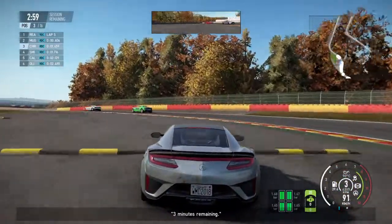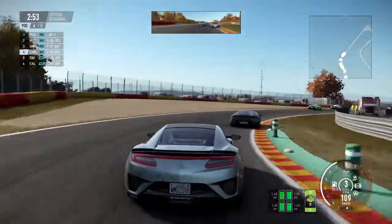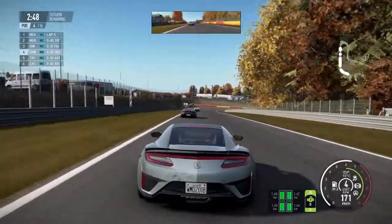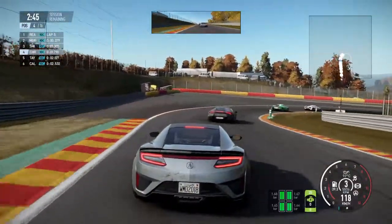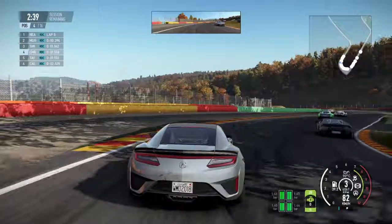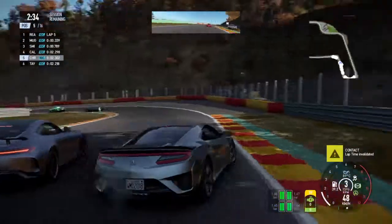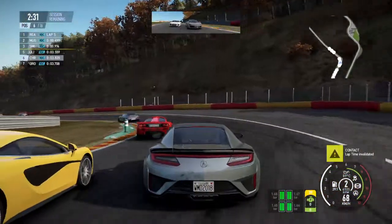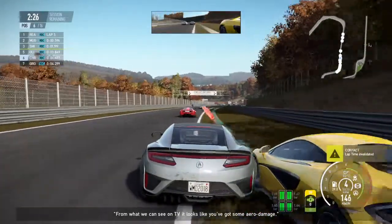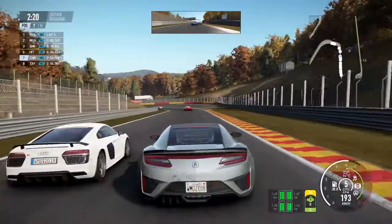Oh my god, I'm cutting those curbs. Oh my god, I overdid it myself. I dropped a lot. I need to get my position again. Dude, seriously, you guys have to do that? From what we can see on TV, it looks like you've got some aero damage. Yes, I can see that. Pretty bad aero damage, I would say.